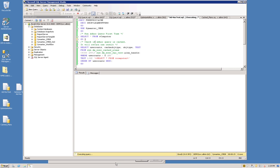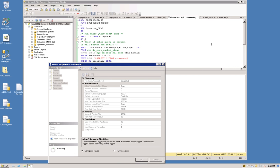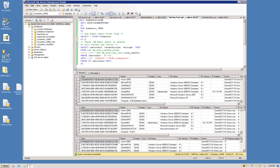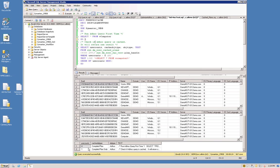I can also, if I don't want to go through the hassle of checking my syntax, right-click on my instance. In this particular case, we only have one instance. I can right-click on that, select Properties, and then under Advanced, set Optimize for ad hoc workloads to true. Again, this can be performed in an existing implementation or prior to your Altiris install.